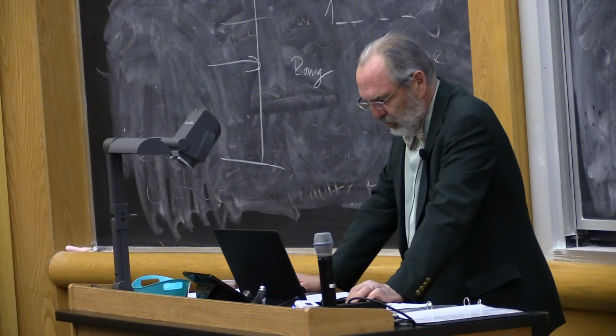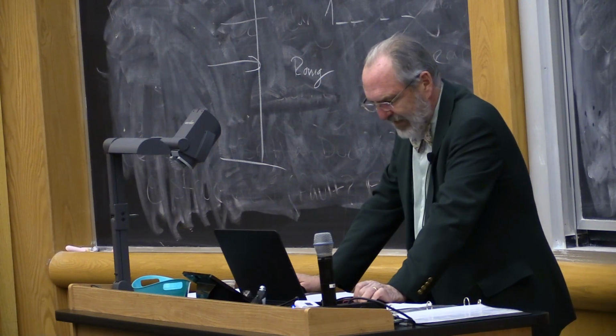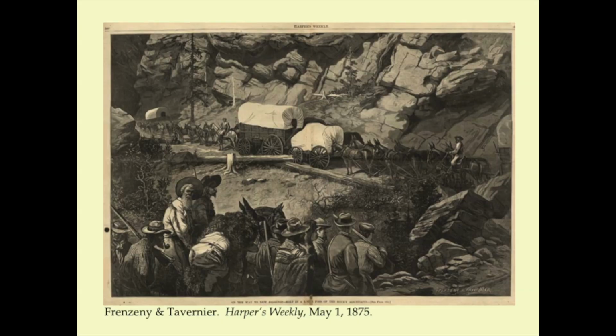Even as the excitement of the gold rush passed, the American public remained fascinated by the American West. So the illustrated newspapers continued to send out artists to document it. In 1873, Harper's Weekly commissioned two young French artists, Paul Franzeni and Jules Tavernier, to cover the Trans-Mississippi West. And from that and subsequent trips, they provided Harper's with many images of life in Colorado.